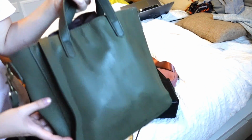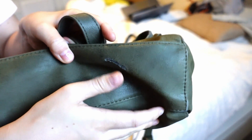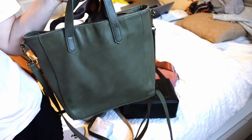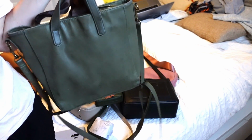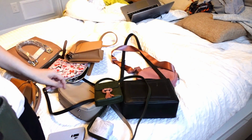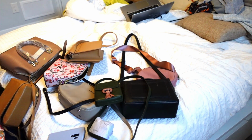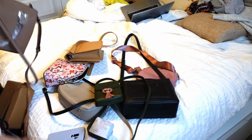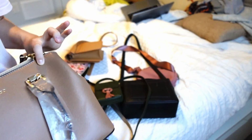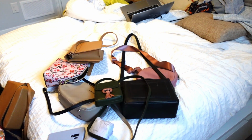This bag, here's why I don't like this bag. It is ripping at the bottom. Can we see that? It's right here, like a big tear. But this bag makes me feel frumpy. Like I don't feel particularly stylish when I wear this. So we're gonna transfer it into this and try it out. If this doesn't work, then it's time to sell it and maybe get a new bag, but figure something else out.